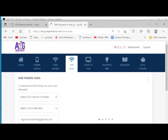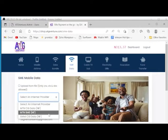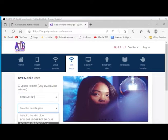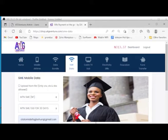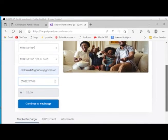Then you go to SME Data. Then you choose MTN SME, and then choose the particular gig that you want to buy. For me, I'll be choosing 1 gig, and insert the number of the address. This is the number I'll be inserting just to show you that it is me.